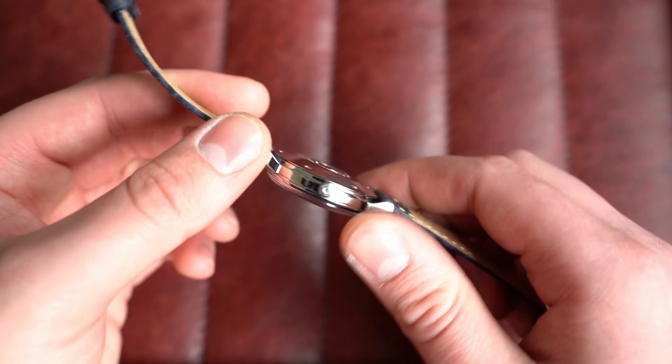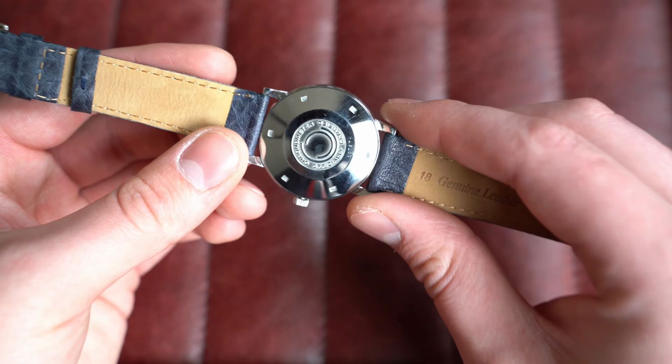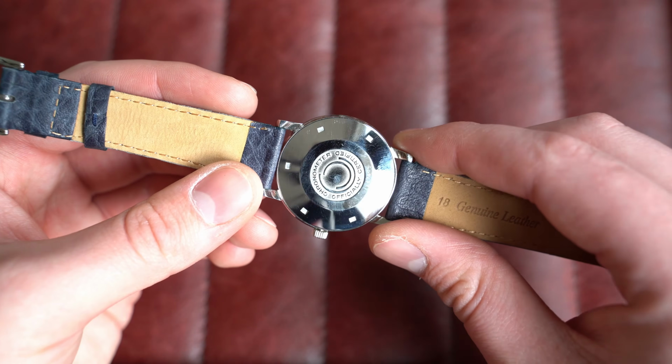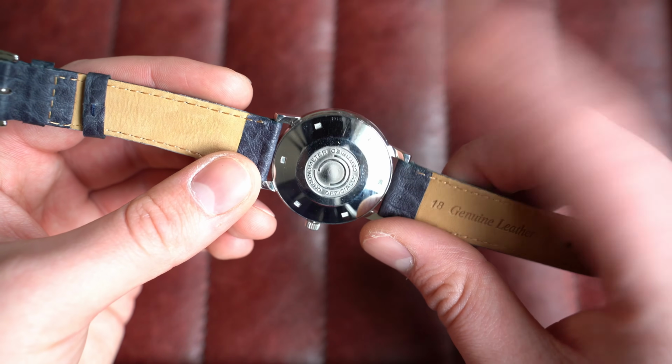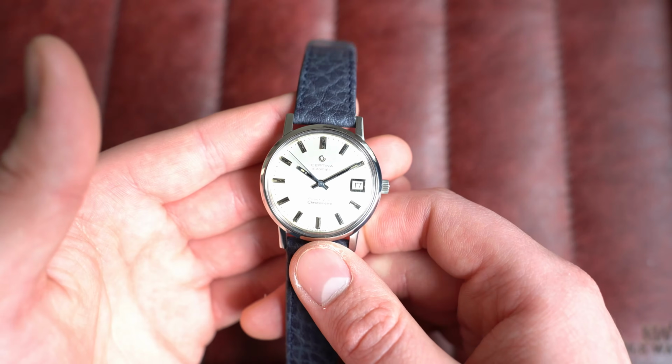5801-200. Now inside here is the automatic chronometer Certina caliber 25-651, which is a modification on Certina's part, but a very, very good and reliable movement. And the watch is from circa 1966.